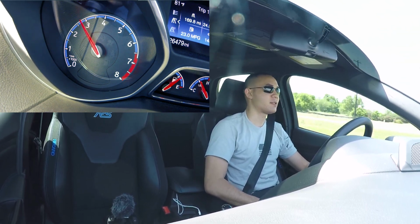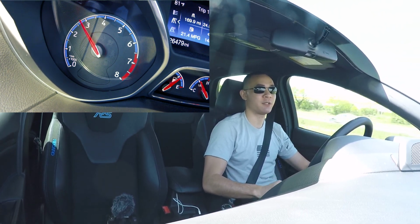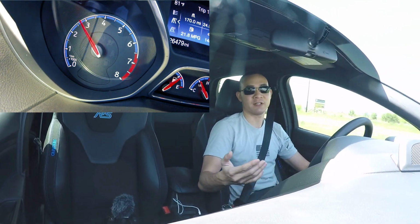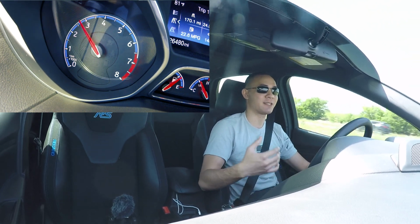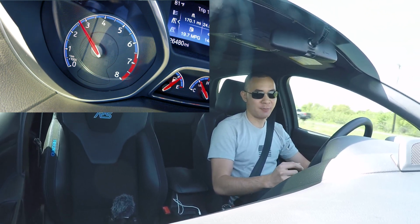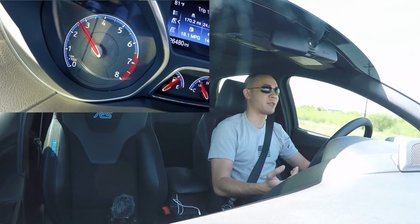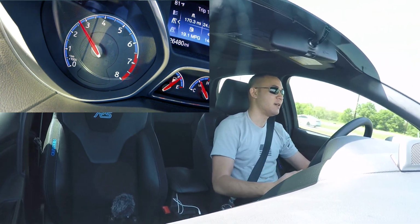And yes, this is a Borla high flow catted downpipe with an S type exhaust. So it is a turbo back exhaust system. The reason why I went with this exhaust system is because I was concerned about emissions, so I decided to go with a high flow catted downpipe rather than going straight pipe like everyone else is.